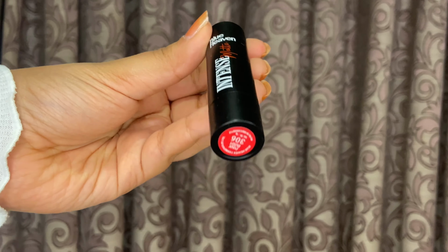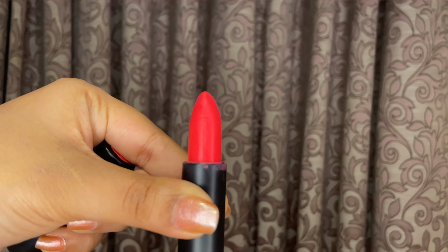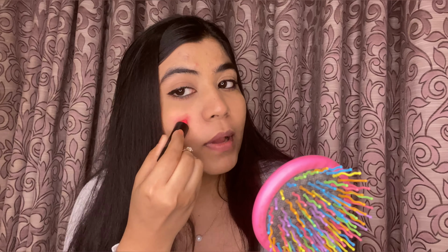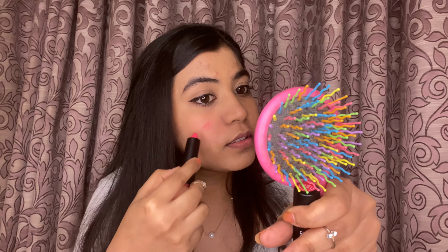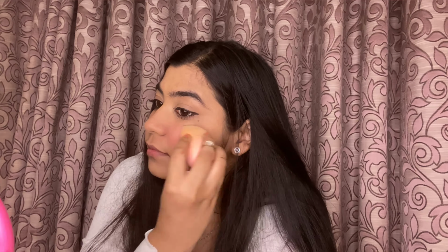Okay, and the last product is the Blue Heaven's Intense Matte Lipstick in the shade Pink Rush, and what I'm gonna do is I'm gonna also be using this as a blush because I don't have a blush. So I'm just gonna dab a few dots on my cheeks. I'm just gonna blend it with a beauty blender. Look at that, how beautiful that looks. Okay, so I'm gonna take the same shade for my lips as well.